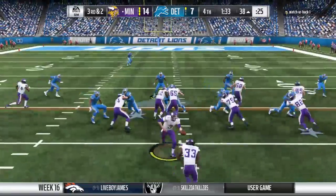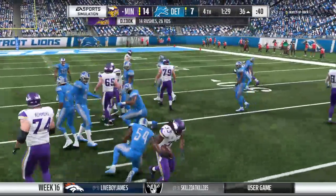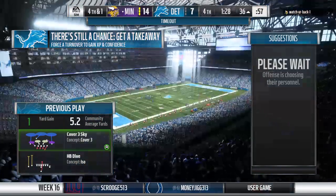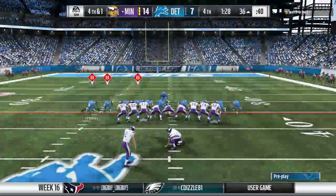3 down. They'll run it. Here's Cook, and he'll take this one down to the 36. And now we're going to get a timeout here called by the defense, as they'll get it with just under 90 seconds remaining.